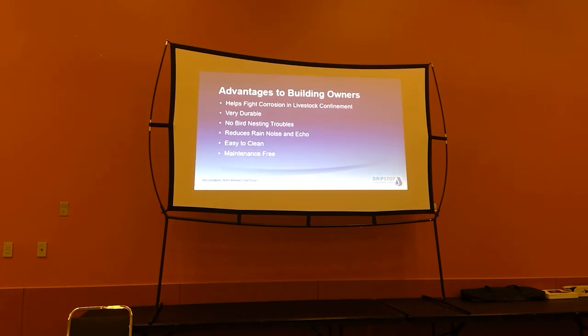The advantages to building owners: it does help fight corrosion. The adhesive is rubber, so you end up rubber coating your steel, right? Most people think in livestock confinement that it's ammonia that's eating away the steel. It's not. It's sulfuric acid. And it's not rocket science. If you read anything about safety for dealing with acid, the first thing is you gotta wear eye protection, right? The second thing is rubber gloves. Rubber is resistant to acid. So it does go a long way to help prolong the life of the panel, especially in livestock confinement.